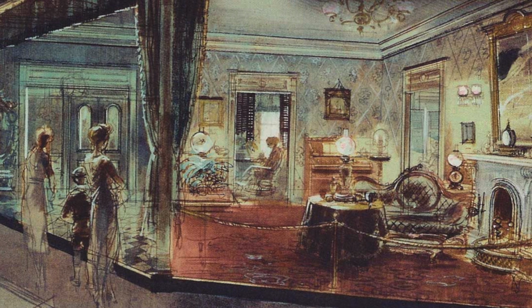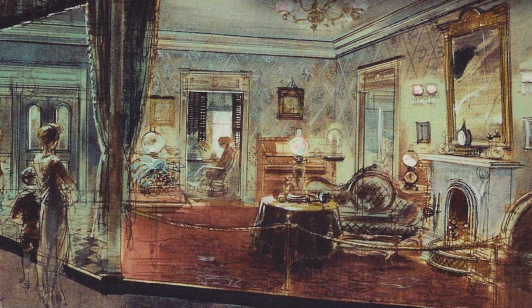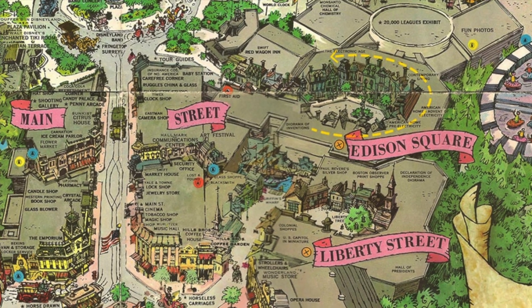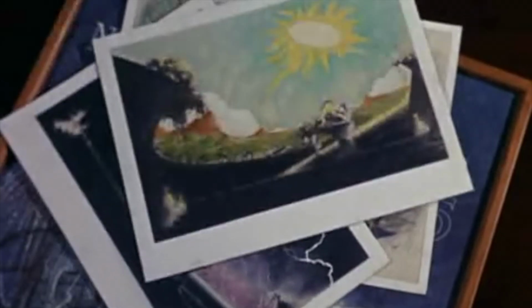As far back as the 1950s, Walt Disney had been toying around with an attraction highlighting the idea of progress. Originally, it was meant to be the centerpiece of Edison Square, a new land planned for the Disneyland park in between Main Street and Tomorrowland. While Edison Square was never built, the idea stuck around and was revived for the New York World's Fair.